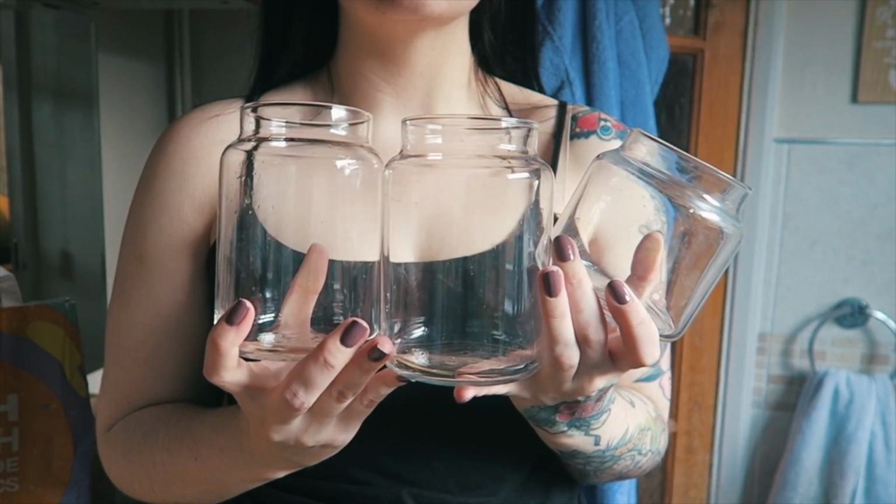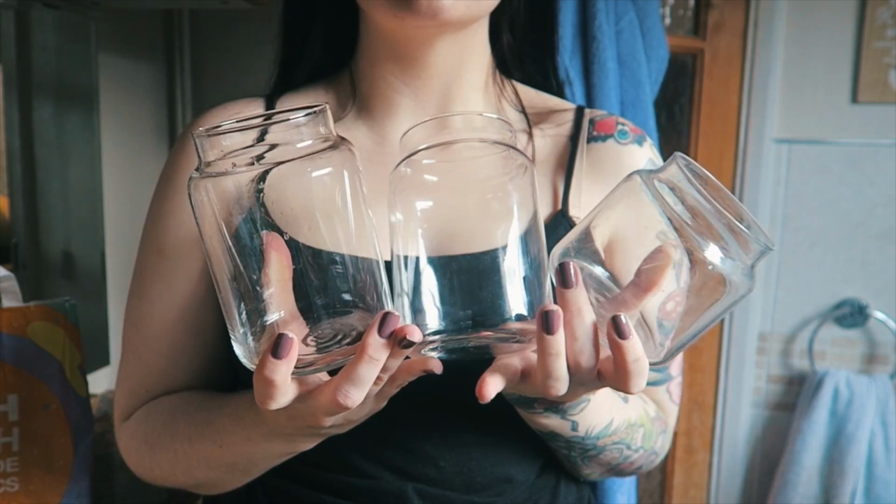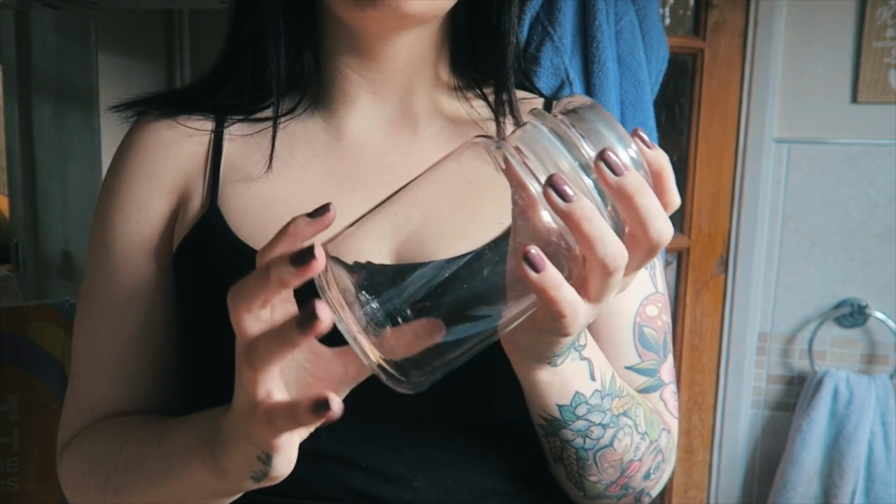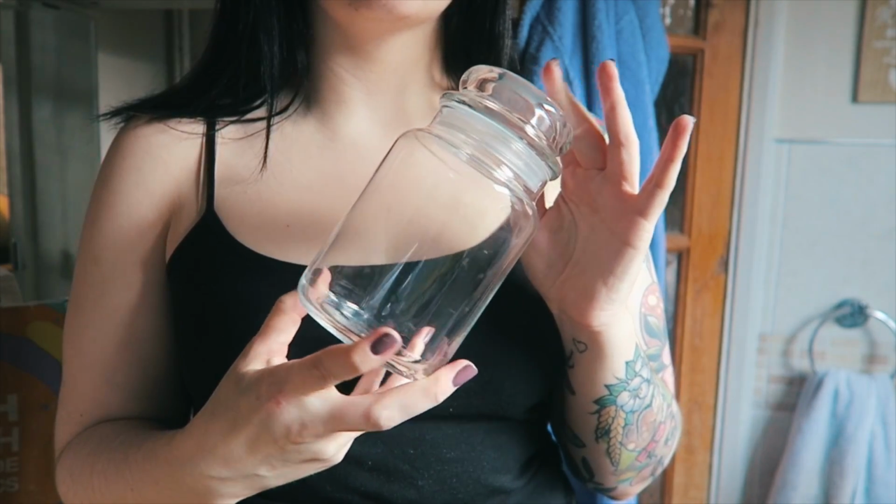I kept all the lids as well. I'm thinking they might be good wedding table decorations for my mum. She's having a real DIY homemade wedding, so we might be able to fill them with flowers and fairy lights.